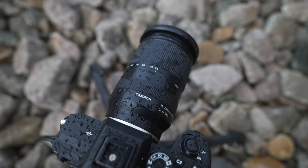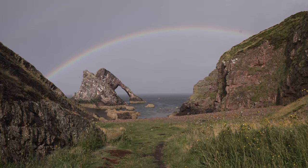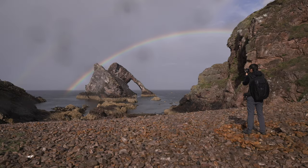Then it started to rain. It didn't last long, but it created a beautiful rainbow behind the rock that would have been the dream for any color photographer. Yes, rainbows can be cool in black and white as well, but the light was just not very good at that time.